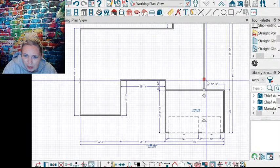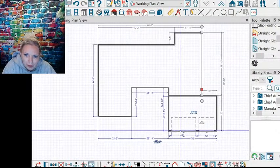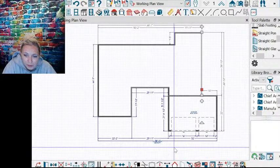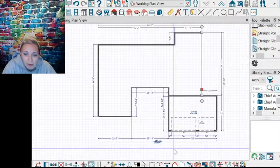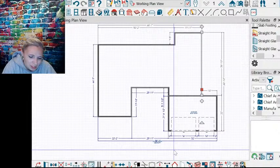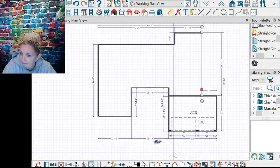The other thing that I always like to do is I like my exterior dimensions to be even numbers, 2 foot increments. And there's a few reasons for that. Number one, no framer in their right mind wants to go out on a job site and cut a board that is 16 and 3/4 inches every single time for the length of a wall. Not gonna do it.